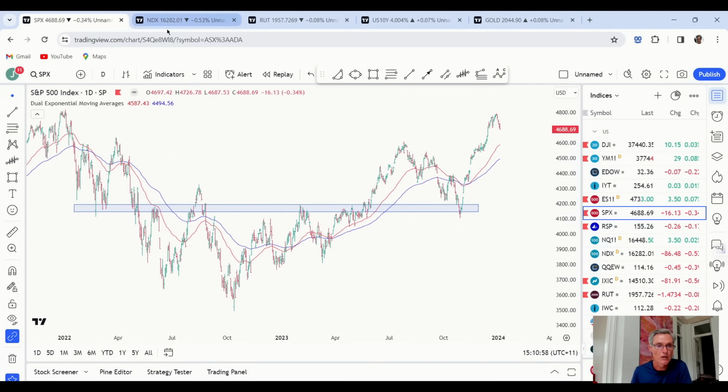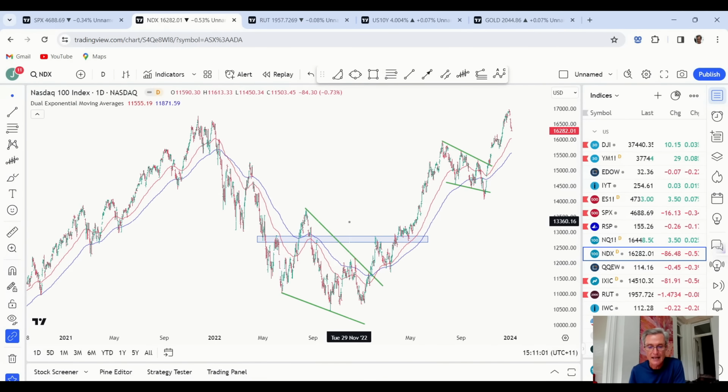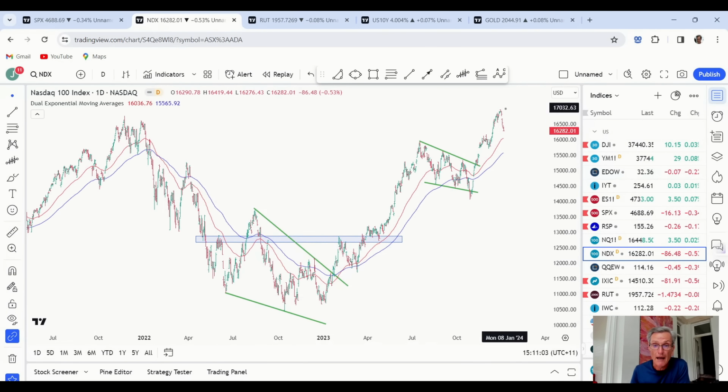Going over and having a look at the Nasdaq, it's another story of pullback. Nasdaq actually hit a new all-time high on Thursday a week ago. So it's unlike the S&P 500, which hasn't quite got there, the Nasdaq has. And we're already seeing this pullback. It is coming back to the moving averages, and I think that pullback towards the averages can continue.